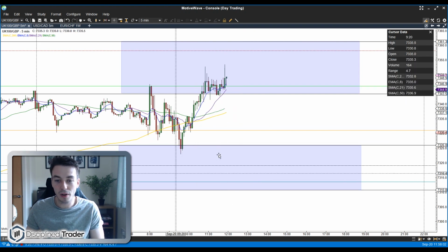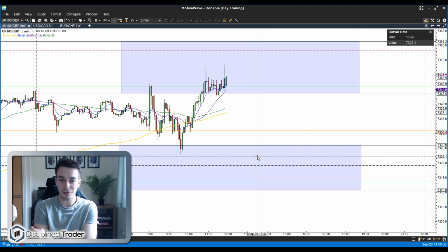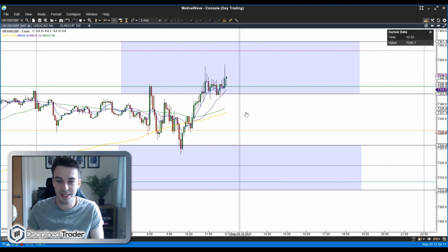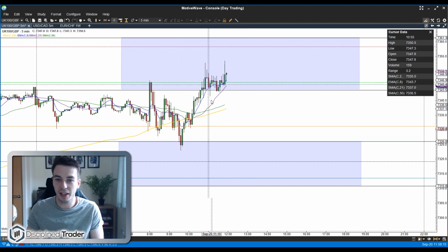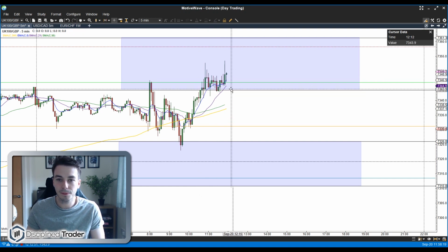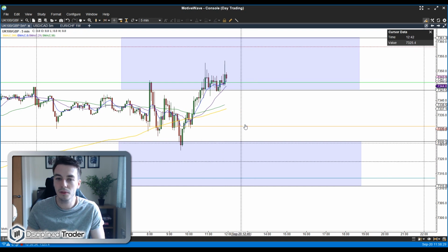My preference was definitely the band below, but if anything, it was too good a level, as we just touched and we've not come back since. And we've done the move basically that I was looking for, that I was talking about, a move back up towards this band. So that's not off the table. If price was to come back down here, then I would probably still potentially look at taking a long from here.